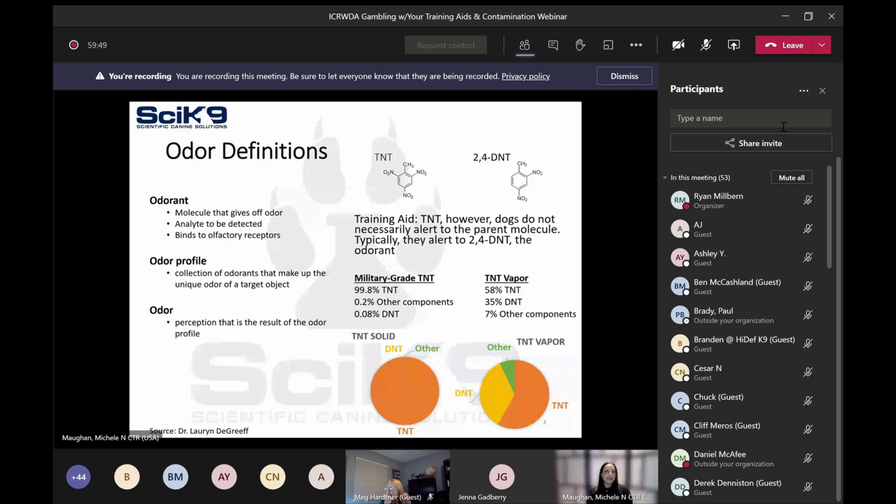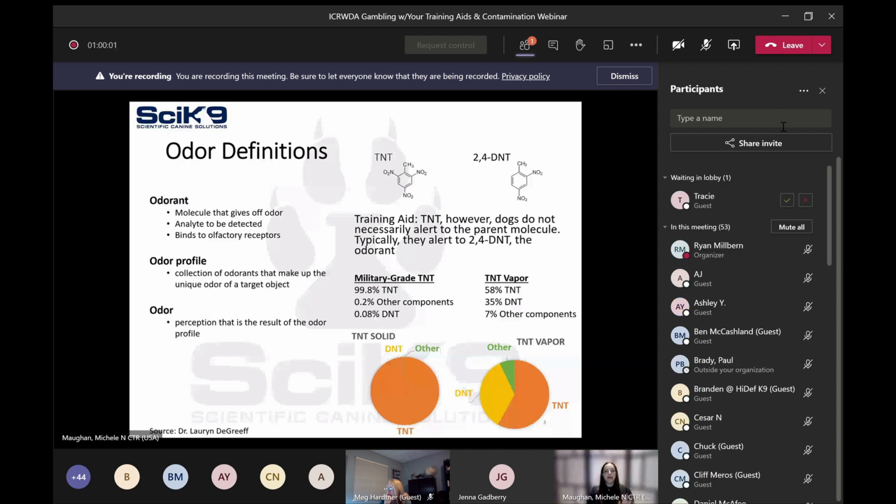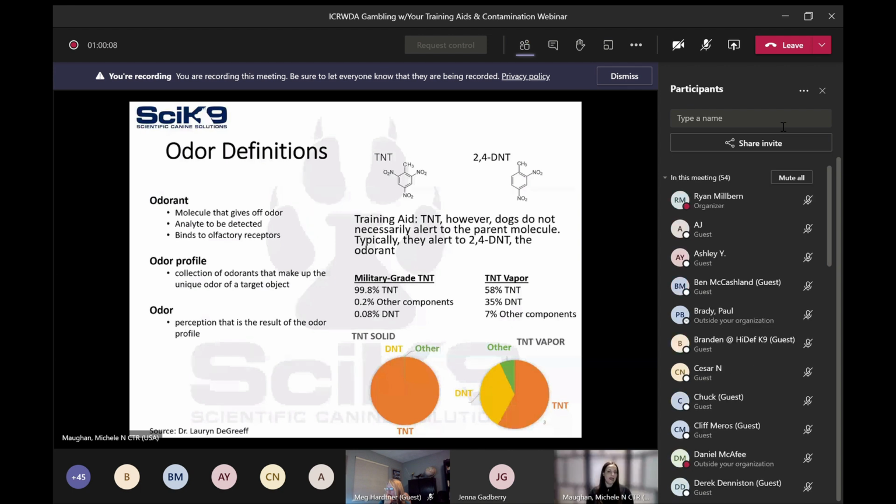And so we have a collaborator who does some exquisite research on headspace analysis on canine training aids, Dr. Lauren DeGrief, and she did a comparison of military-grade TNT and compared that to TNT vapor. And in the military-grade TNT, we found that it was 99.8% TNT and just a tiny bit of DNT and then some other components. But in the vapor, which again, that's what your dog's smelling, not the bulk material. It's the vapor that's getting drawn into your dog's olfactory system. It's 58% TNT, 35% DNT, and then 7% other compounds.